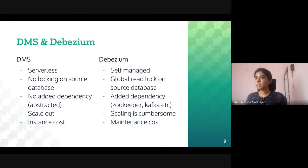AWS DMS is a managed, serverless service by AWS itself. As opposed to that, Dependencies is a self-managed tool, which will involve some manual intervention with respect to scaling and a few other cases. DMS will not require any manual intervention from the user.